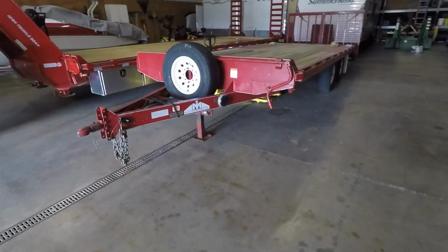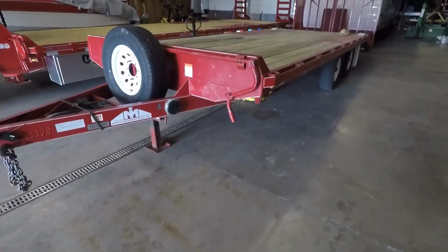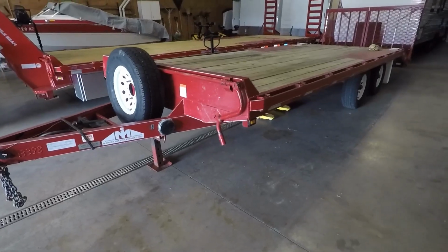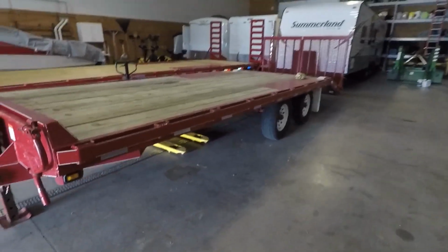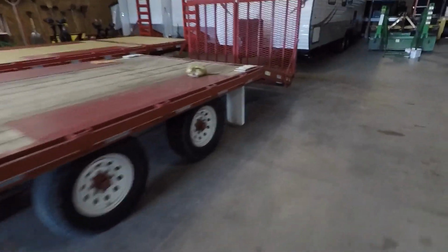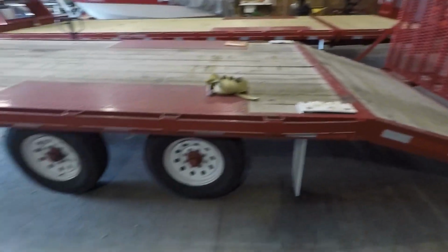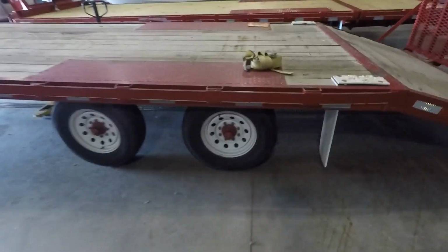As I mentioned a little earlier, this is a 2006 Moritz. Bought it new. It's a 12,000 gross vehicle weight rating, GVW, 12,000. Has an 18-foot flat deck, 4-foot on the dovetail. And it's got the split ramps. And since 2006, this trailer's been great. The paint has held up very well, very happy with the finish. The wood deck has held up.